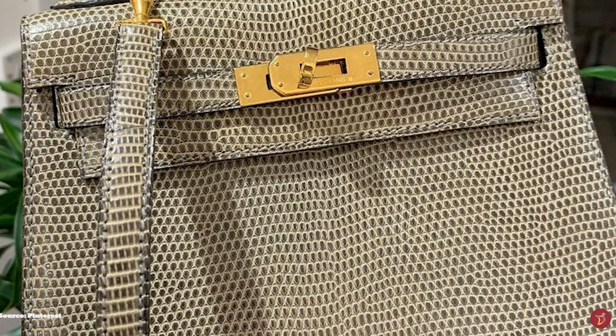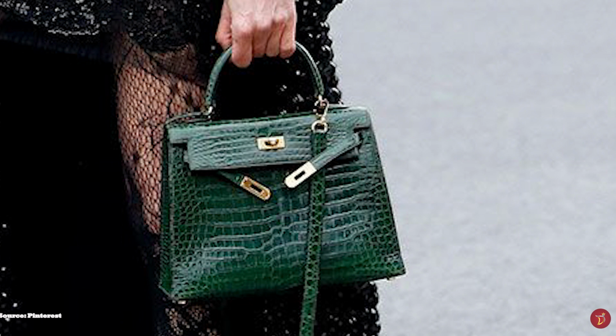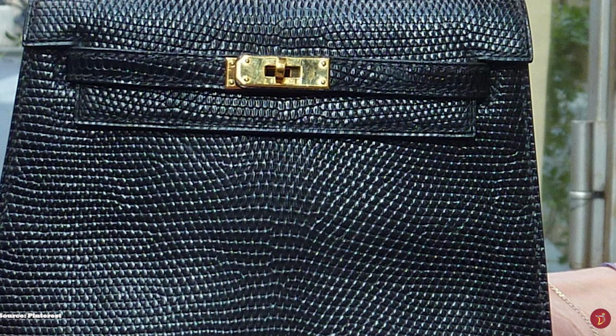The Kelly bag has a sculpted handle with a trapezoidal structured shape and curved edges. The Kelly also features two straps that meet over the front flap of the bag. The Kelly bag features triangular gusset sides and is made of three layers of leather. The Kelly bag opens up to a leather-lined interior with a single open compartment and a zippered pocket on the rear side of the bag, in addition to two slip pockets.